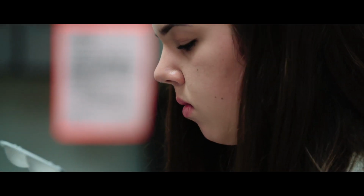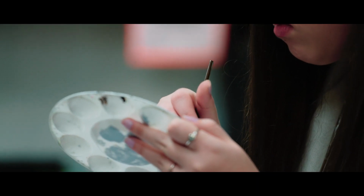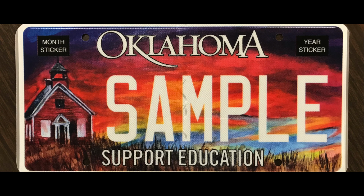It's also, I think, part of a strong public education, and we see that in those schools in the Ada area that have made that commitment. I'm obviously proud of her because I think that's pretty neat. It's a beautiful design, and I think it looks really nice on cars. I have one on mine.